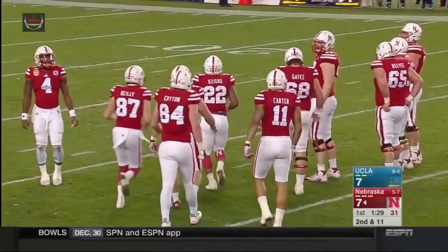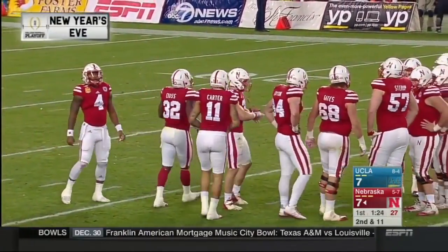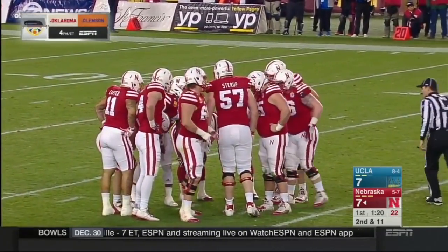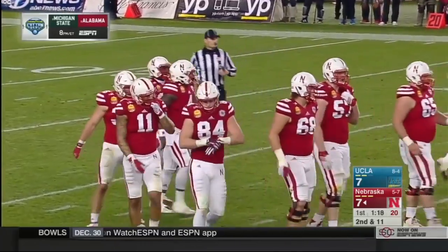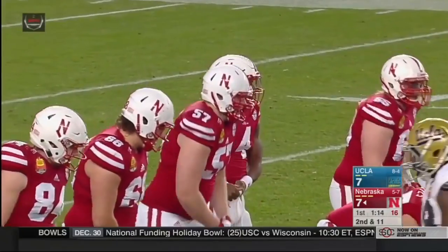Late first quarter, 1:30 to go. 7-7 game here at Levi Stadium, the home of the San Francisco 49ers. I grew up a 49ers fan. Who couldn't have been? Rathman and Craig. Man, it was fun to watch those guys.